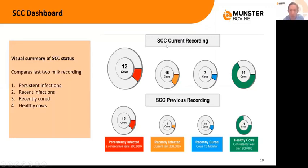And what it does is it compares the current recording to the previous recording. So if it's the first recording in the year, it's really analysing your dry period. And these red cows are the cows that didn't cure over the dry period. The orange ones are going to be the new infections over the dry period. And the blue ones are the cows that cured over the dry period. So it's a great way of analysing your dry period performance.